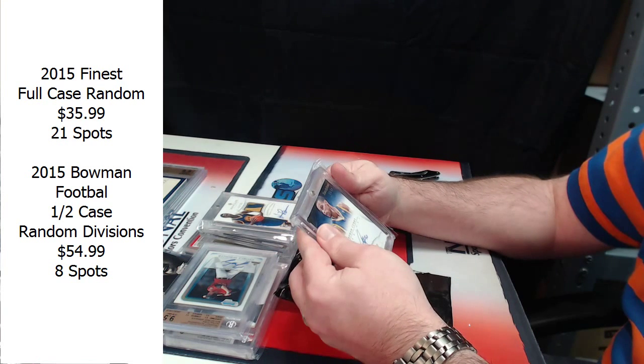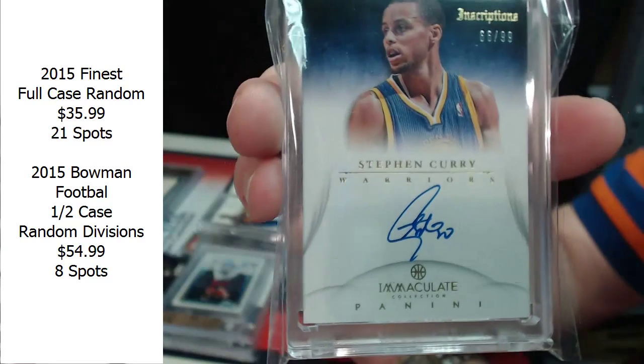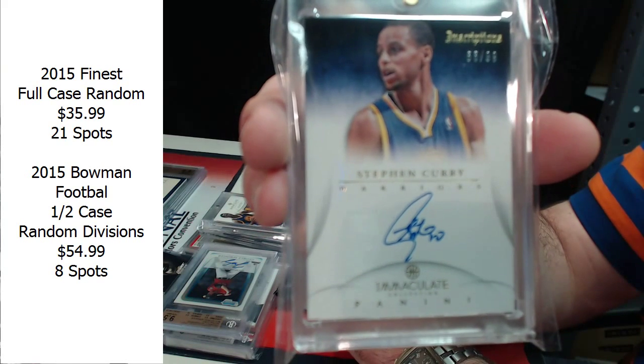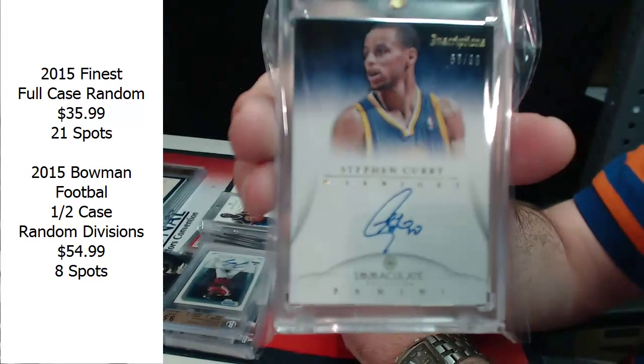2012-2013, 66 out of 99 auto for Stephen Curry. He's not terrible. He's actually good. MVP.